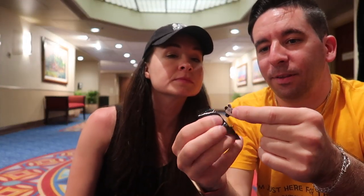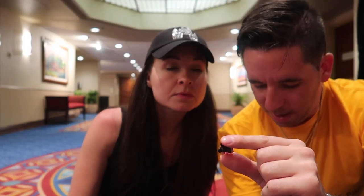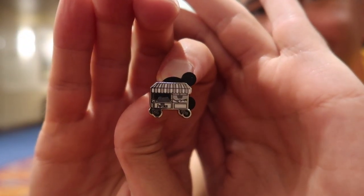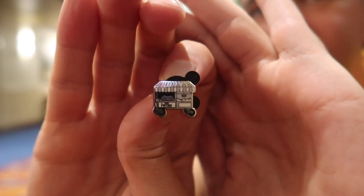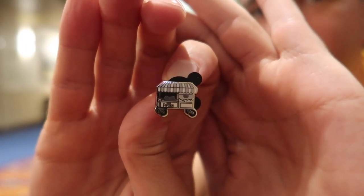Next, our last one for this box, we got the popcorn. Is that the popcorn? Yeah, the popcorn cart. Good thing we like popcorn, Ryan. We love popcorn. We got the cinema with the popcorn bucket, and we got the popcorn cart. There we go. Box, perfect. Now I need the butter. All right, I'll give you the butter.